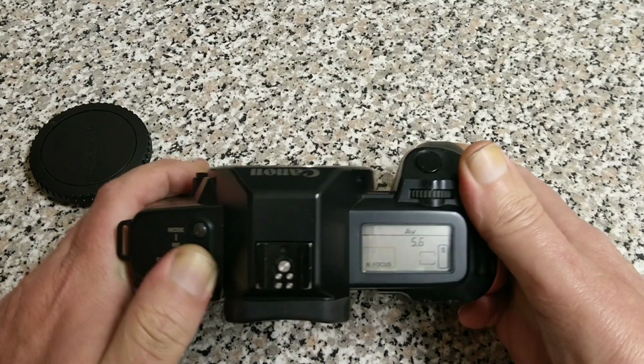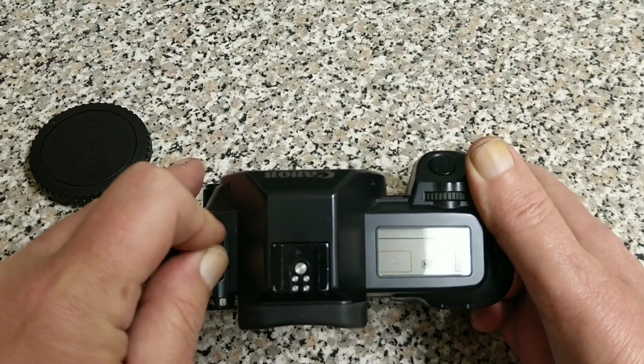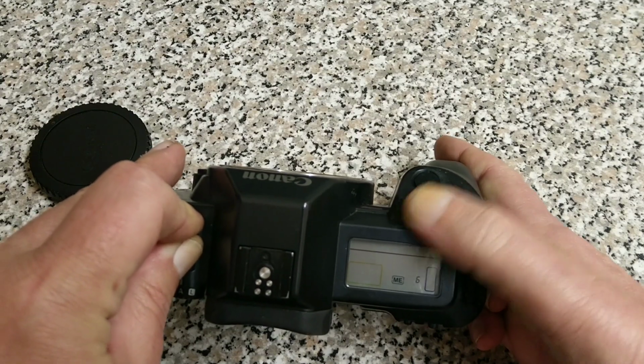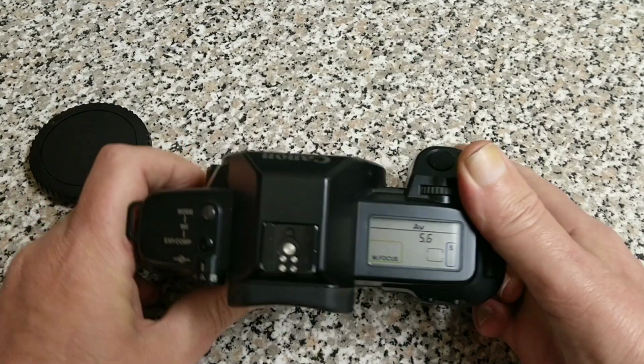Oop, there we go. Press the two together, you can have multiple exposures. So that's that one and that one. You can dial in how many you want. I think 9 was the limit, wasn't it? Yeah, 9. ME showing the multiple exposures on there.